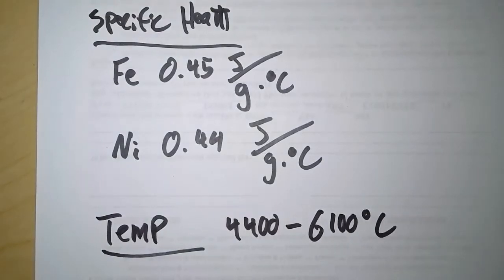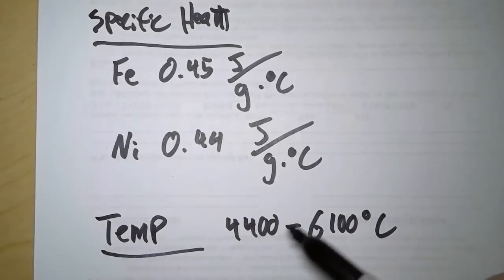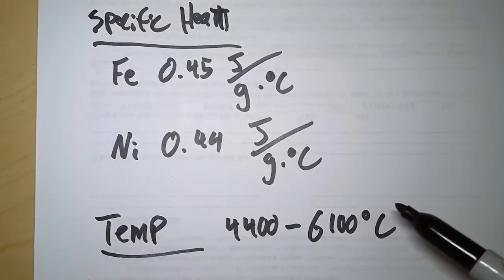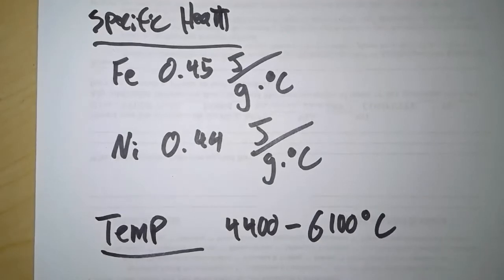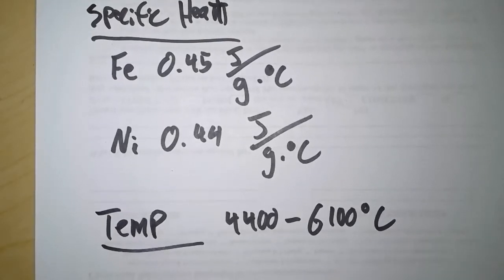And so since this is an approximation, you can tip the scale in whichever favor you want to. If you want to give the half a magma, put it at a disadvantage, say that the entire thing is 4,400. If you want to put it in the magma's favor, say that it's 6,100. The reason that it's a range is as you go deeper into the earth, it gets hotter and hotter. So this is the temperature on the outer edge. This is the temperature on the inner edge.